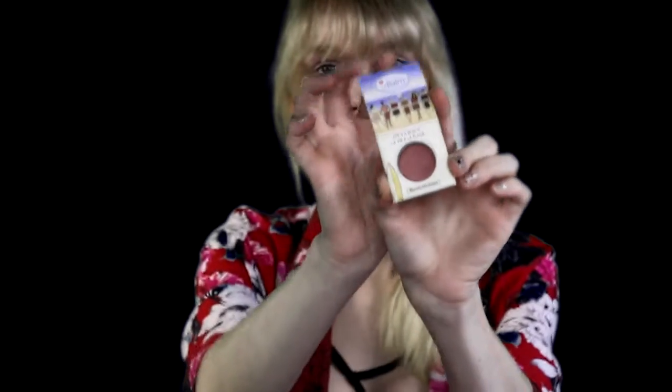This is the fourth product. This is the Nude Beach Volume 3 from The Balm Cosmetics eyeshadow, and this is in the shade Bootylicious. So this is the outside packaging, and this is the shade. It's really good for the Christmas holiday, and there you go, there's a little swatch of it.